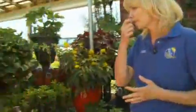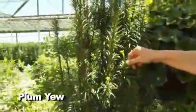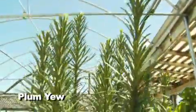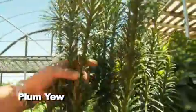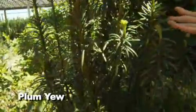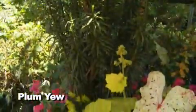So let's start over here. You've got some great options for us. This is one of the bones of the garden. This is a plum yew. It's a Cephalotaxus, and it's almost, feel it, Jennifer, it's almost plasticky. And this is, for me, one of the mainstays. This is going to stay. It's evergreen, and it's going to allow the perennials to accent.